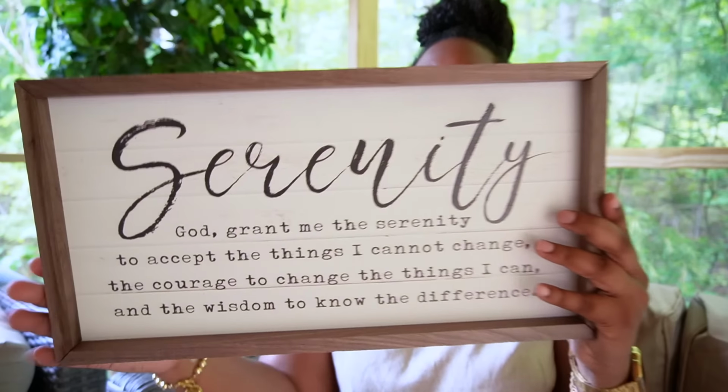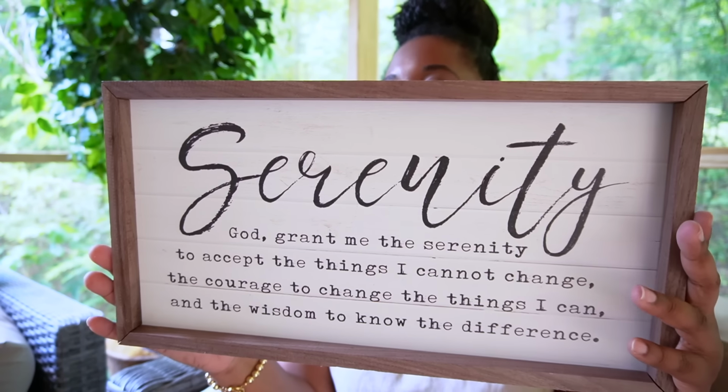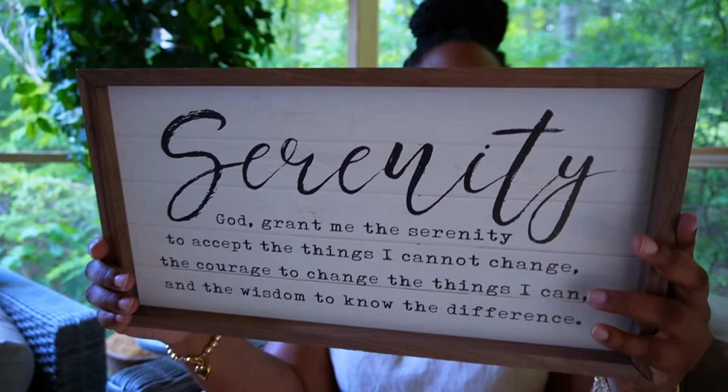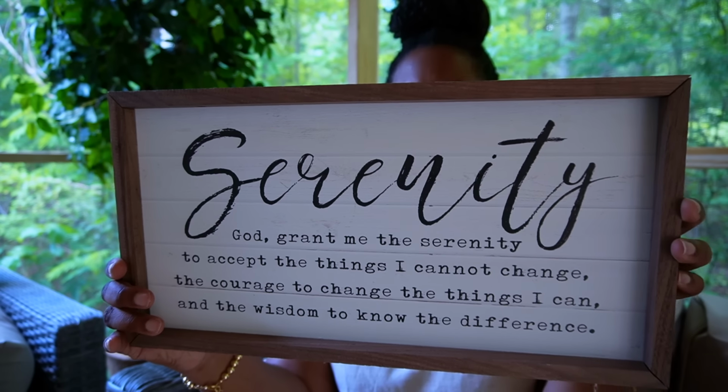Nice and cute. I love the idea of having signs out here or items to hang up, because of course when you're in any room in your house, you're going to have some kind of wall art. So I picked up this one that says Serenity Prayer. It's $16.99. I just realized the little string on it is broken, or there is no string, so we've got to figure out how to hang this up.